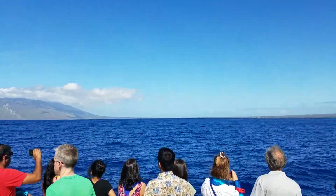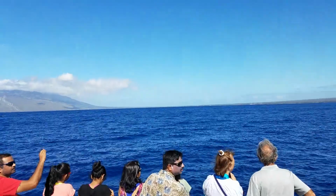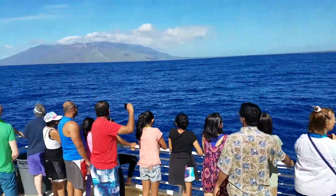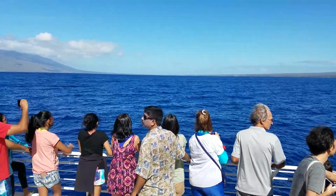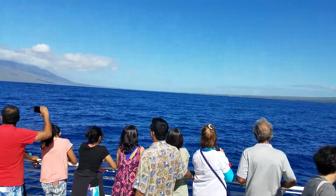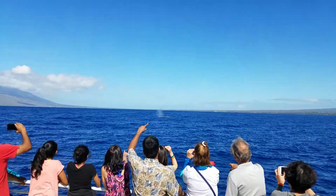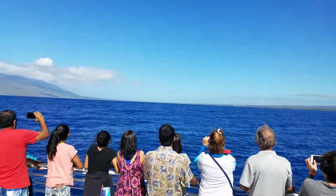And these competitions themselves can last a really long time. Sometimes I've heard of them lasting longer than 20 hours. Wow. And I've heard of them having more than 30 males. So these whales, oh my gosh, straight ahead. Whoa! Another head lunge. Once again, trying to make himself look bigger.